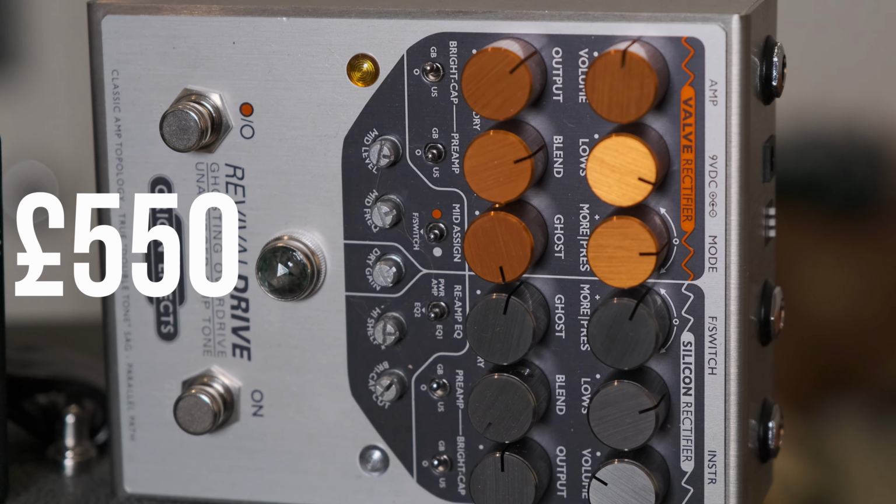So anyway, let's start on the clean channel with my Paul Reed Smith Special Semi Hollow Body. Not a guitar I've actually used much on the channel. I don't know why. It sits there looking beautiful in the corner.